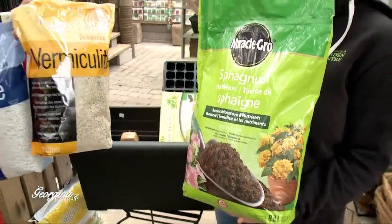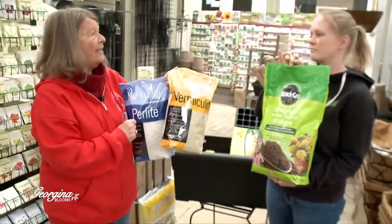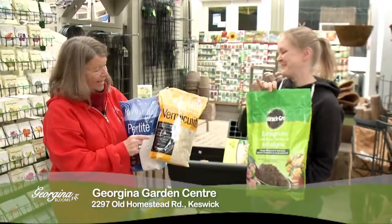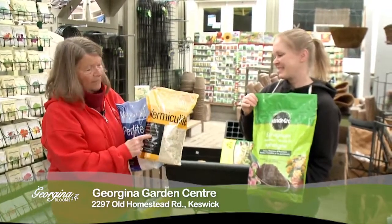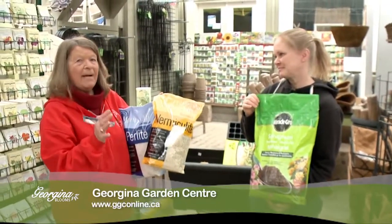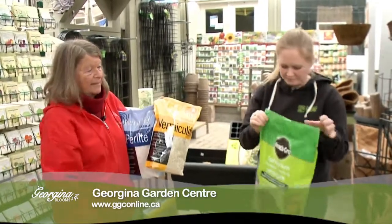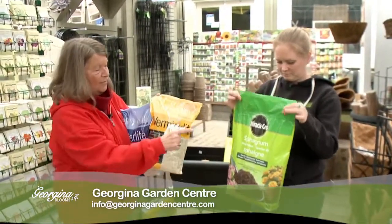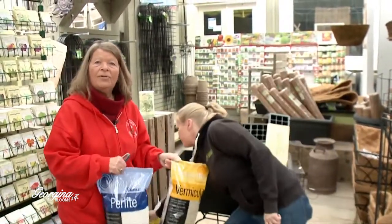And perlite is popped volcanic ash, and it's very light. Vermiculite is like popped mica, and sphagnum peat moss is fabulous stuff. These two, vermiculite and sphagnum, absorb water and nutrients well.